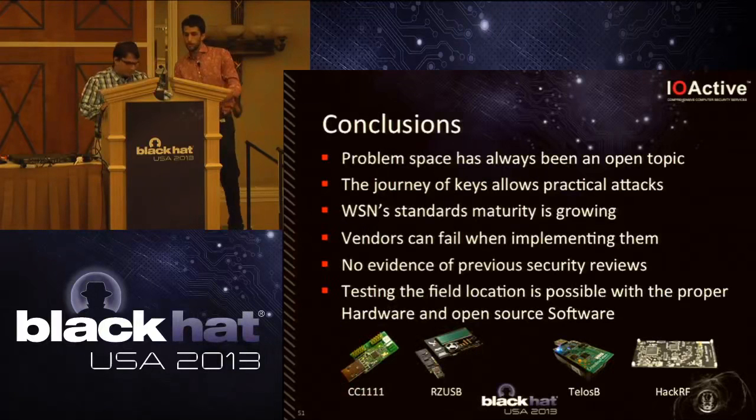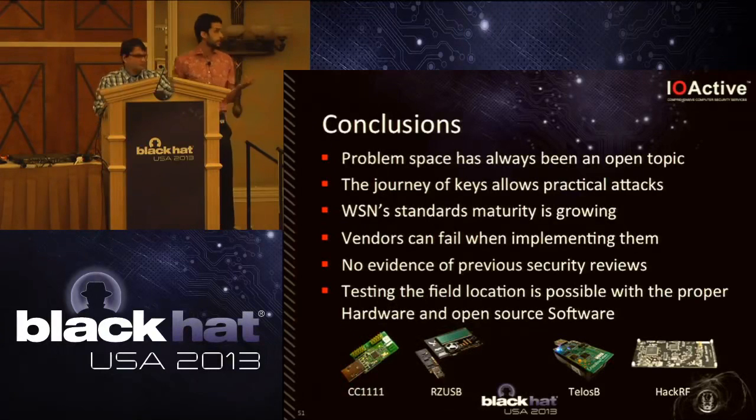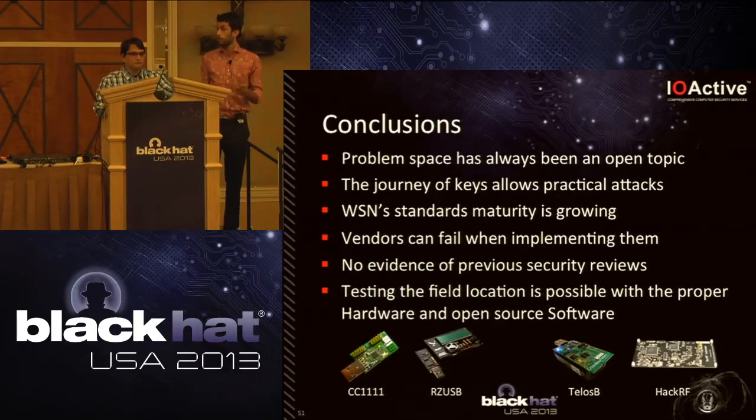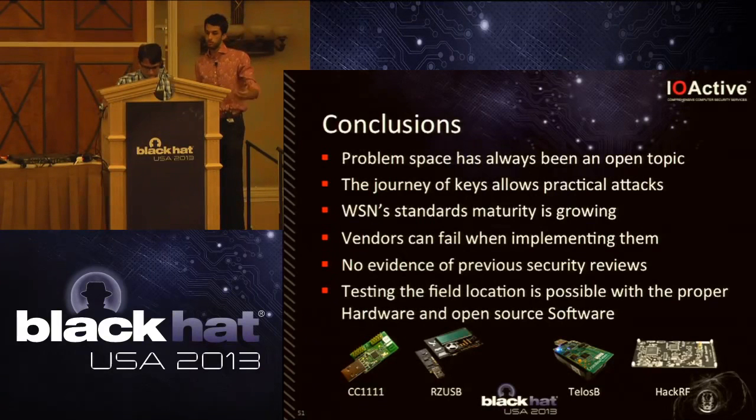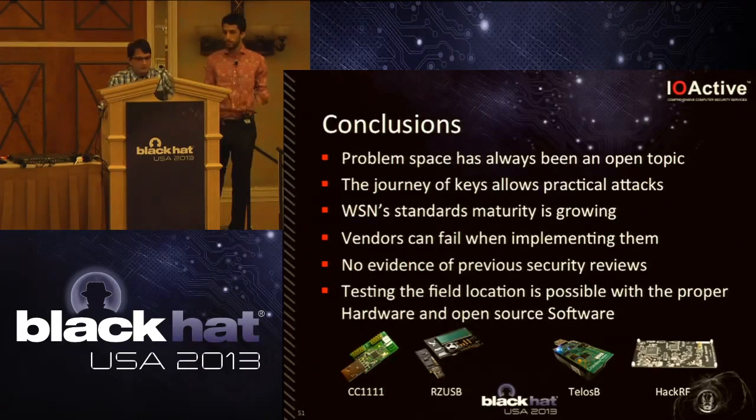We all know that the problem of the complexity of distributing keys on wireless sensor networks has been an open topic for a while, but we know that this key distribution problem allows practical attacks. So it's time to start thinking about which devices are in our facilities, to come to the security industry, and to watch for standards that are growing in maturity, because they are increasing the number of keys these protocols can have. For example, for different kinds of communications, they use different keys. That's a good approach to have different layers.